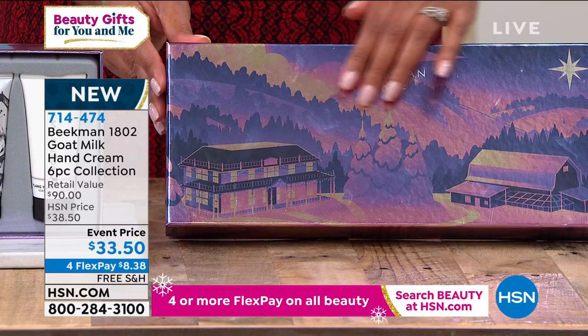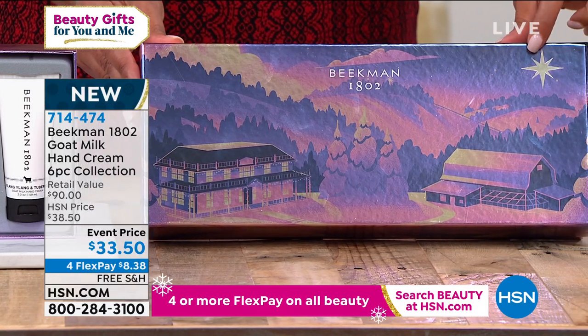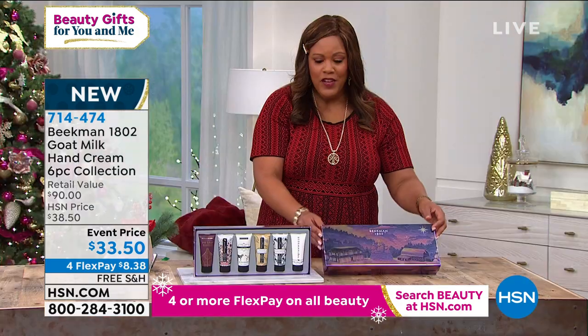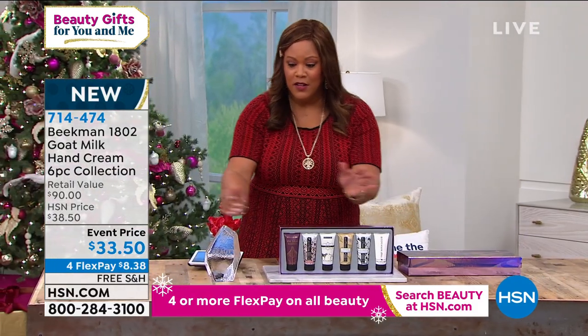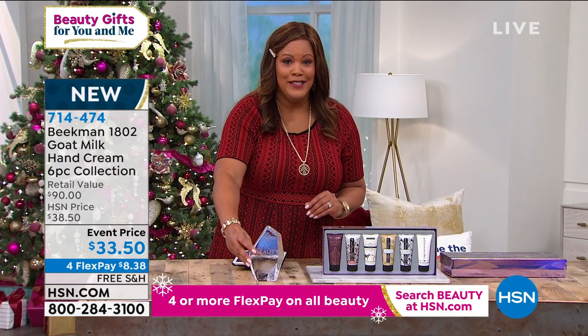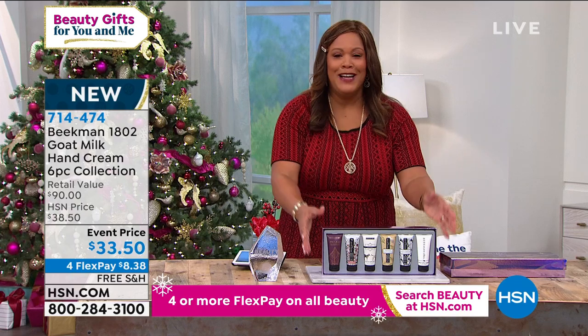It looks like the twilight is over the farm. I love the twinkle, twinkle, that beautiful star. And I love that you put the love into the packaging as well, because you knew that gift giving was not about just giving your wonderful award-winning products, which this hand cream is. Again, another award for the Beekman boys. It's like, I would like to thank my mother. I would like to thank my father. I mean, you guys, you win so much.